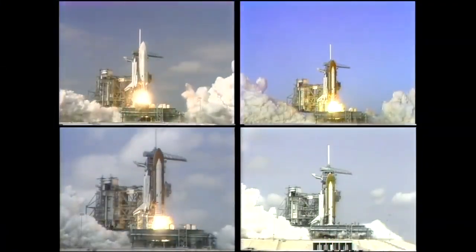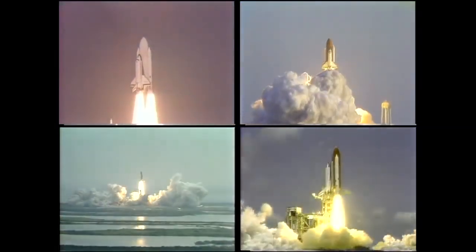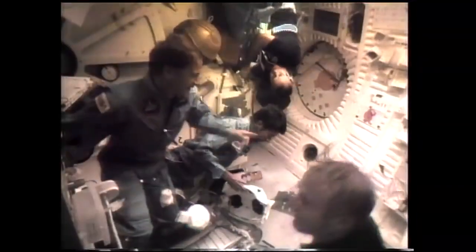Before the end of 1982, Columbia would fly 4 more missions. Liftoff of America's Space Shuttle, including STS-5, the first with a crew of more than 2 astronauts.